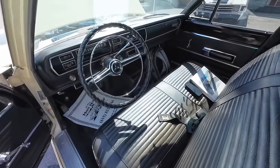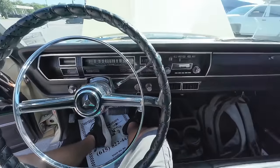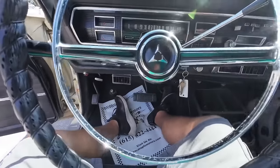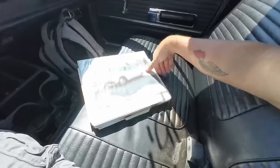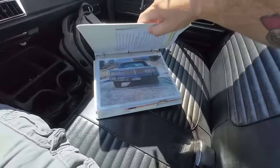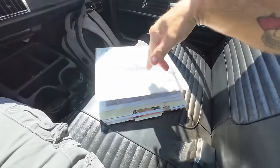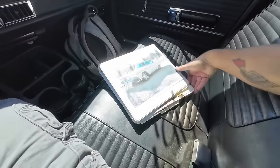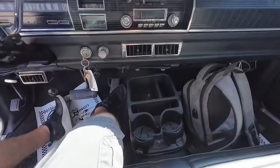All right, about that time. Let's go for a ride. So before we leave the lot, we'll look around the interior and place those bets. Do you think the horn works? This is a very nice car. It's got a booklet full of repairs and stuff that have been done. You can flip pages and see invoices and receipts. That's all going to be listed on maplemotors.com under the detailed pictures.